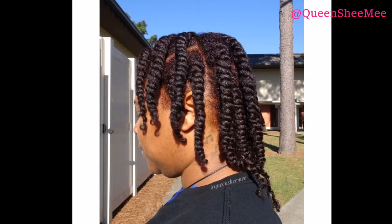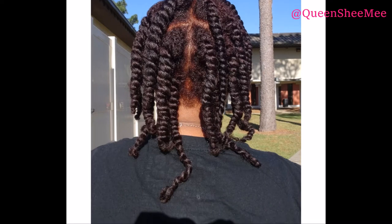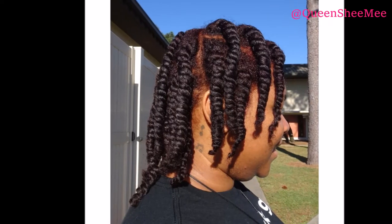So it is Queen Esther of Queen Shimi, and if you guys want to know where I'm at, I'm presently at cosmetology school. I'm in the barber classroom and I just got done taking some pictures of my hair, because I'm getting ready to take it down and show you guys pretty much my hair color.